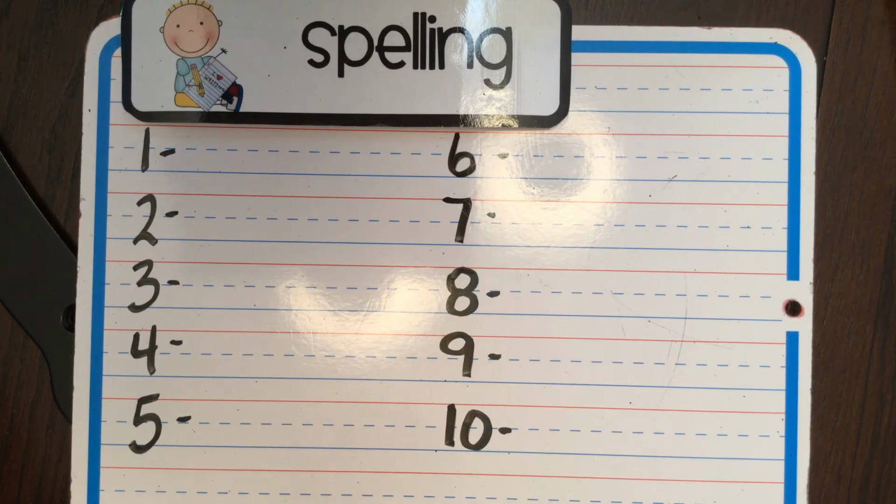Moving on to word number 4. If you're not ready, just pause your video. Word number 4 is the word were. Like in the sentence, were you going to eat that? It's a 4-letter word, the word were.